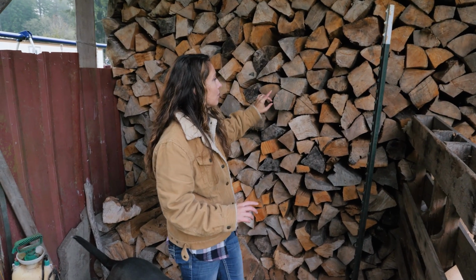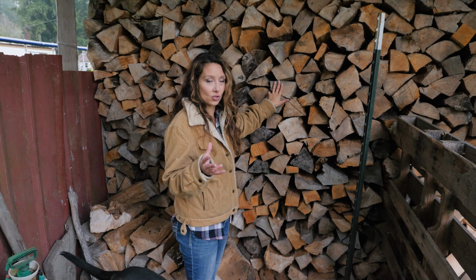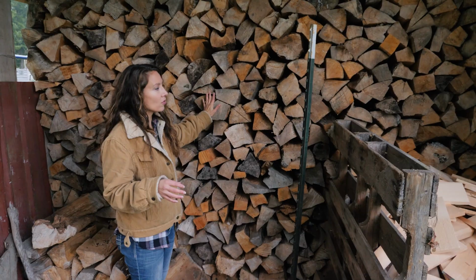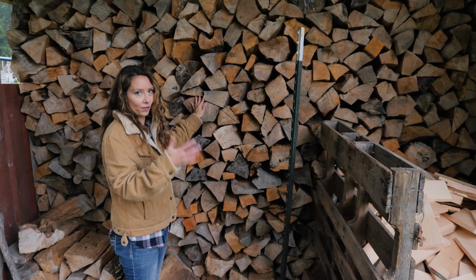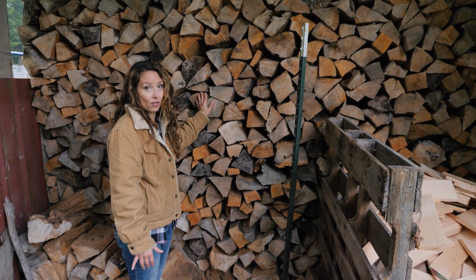And we actually just moved this that you see here, which I don't really recommend having to stack and then move and restack your wood twice, but this was at the very back, and it had been in here for about, oh my goodness, I think 3 or 4 years, and we never actually got to the very back row, and then we just kept refilling it each summer so that we would have all of our wood in by the time fall and winter hit.